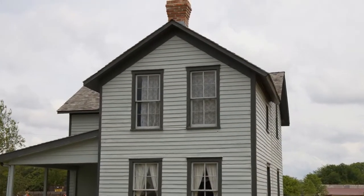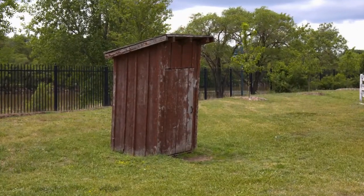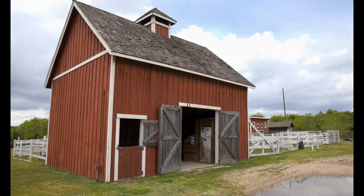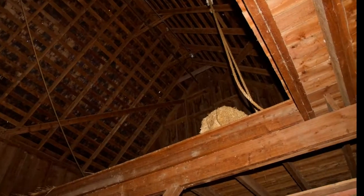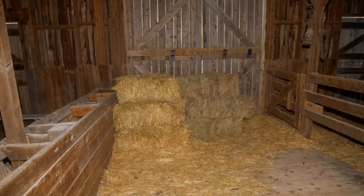You can see the 2 stories, the curtains on the windows there. And this is the outhouse. It's not actually a functioning outhouse. You can't go into that one. You have to go back to the main one, the building I showed you earlier. And the barn here. I'll step inside the barn, take a look at the harnesses and stuff they have in the barn. Up in the hay loft, you can see a bale of hay up there and a rope up there. Some hay down below.